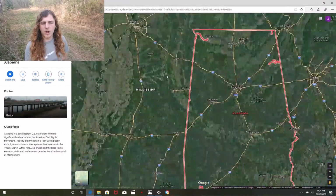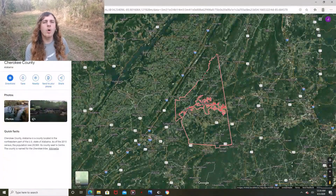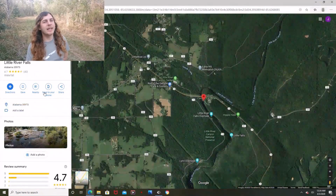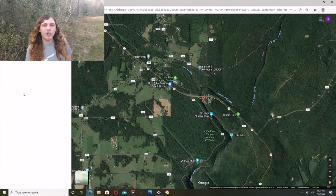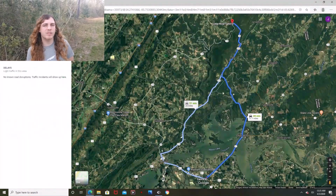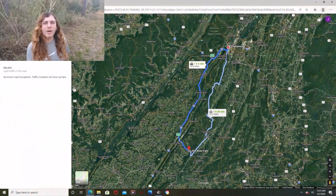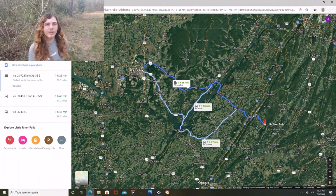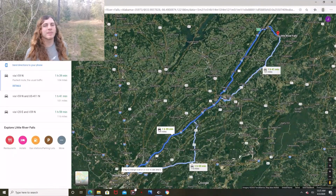Okay, Little River Falls are located within Cherokee County. Cherokee County has a population of almost about 26,000. Cherokee County's largest city is Center, with a population of about 3,000. Center is only about 30 minutes from Little River Falls by car, and there you can find a few places to eat and stay. Little River Falls is located about 1 hour south of Chattanooga, 1 hour and 30 minutes southeast of Huntsville, and 1 hour and 50 minutes northeast of Birmingham by car.